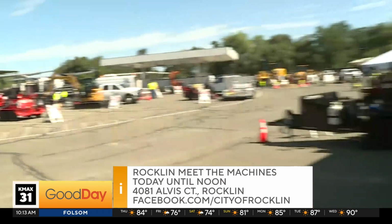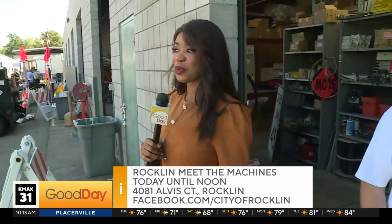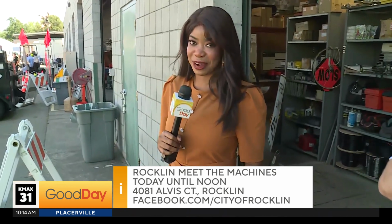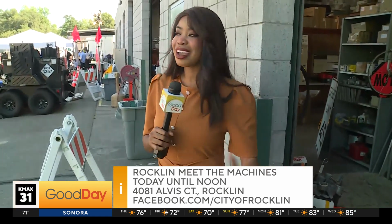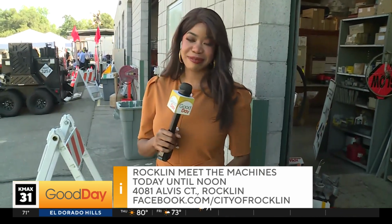So we did have a little one that stole the show, and I wonder if he's still out here. He might not be. Okay. He was out here before, and he had like a basketball and everything, and it was the cutest thing. You can't help but smile and have fun here just looking at the little one. So if you don't have any plans, it is Thursday. It is a Memorial Day weekend. Come out, enjoy your time with your little ones. It's here till noon. Back to you.